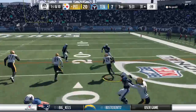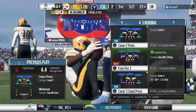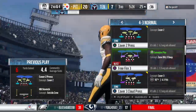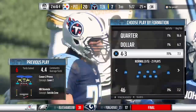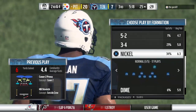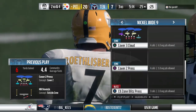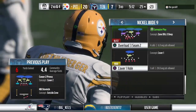A first carry for the Clemson man, Wayne Gallman. And able to push his way forward here for a good little gain. He'll get a nice chunk there on the first down run, and it's 2nd and 4. Looks like they're establishing a pretty good pattern here because they've been very heavy in the running game on the last 4 plays. Yeah, you took the words right out of my mouth. So far, 4 plays in this drive, all 4 on the ground.